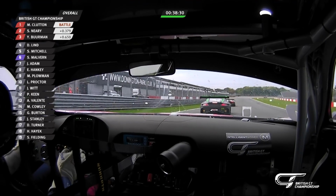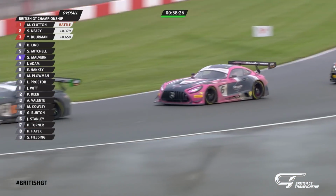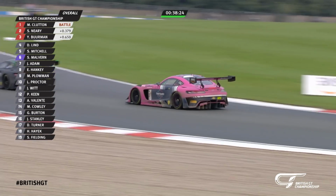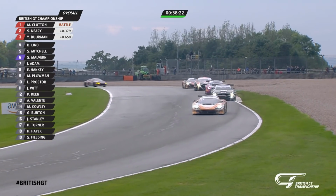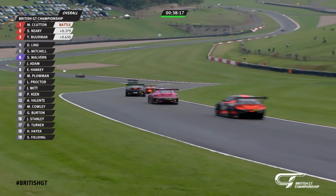Now this is the interesting bit. What's Neary going to do? Is he going to fight Berman, or is he going to let him go? I still think Clutton's the fastest car on track. The other one in the mix is Ewan Hankey behind that Bentley, a lap down, but super fast. It's at the pace of these leaders.